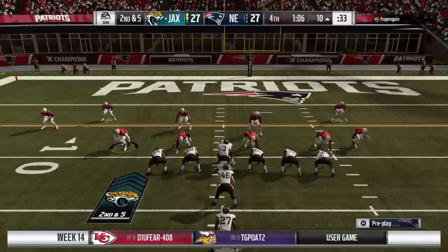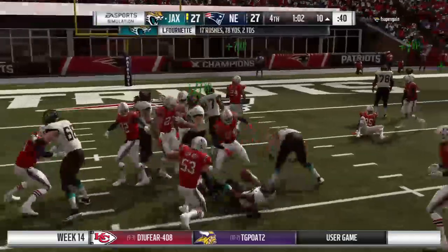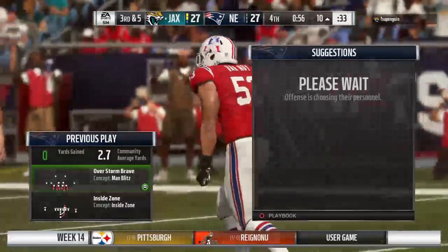Check. Patriot. They'll run it again with Fournette. And this time he's not going anywhere. They'll get him down right at the line of scrimmage. They'll say no gain on the play there, and now it'll be 3rd down.